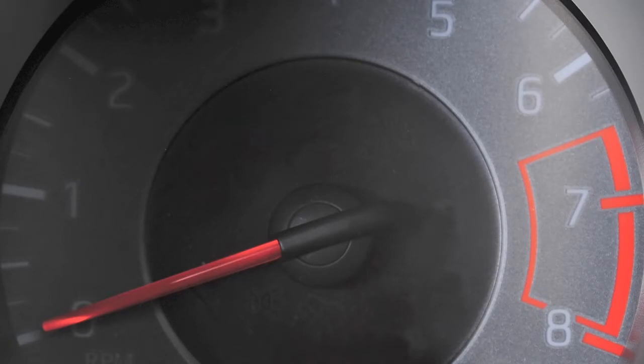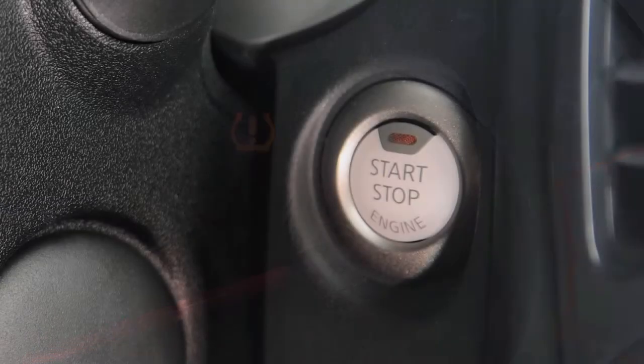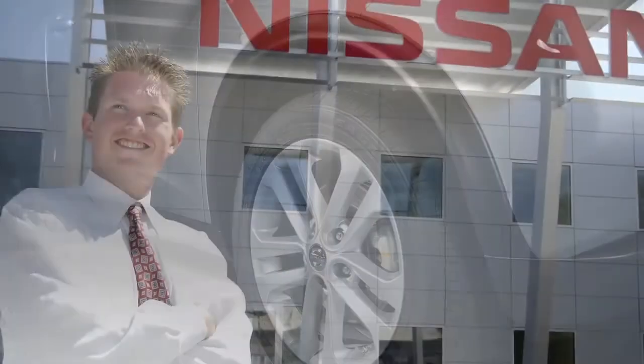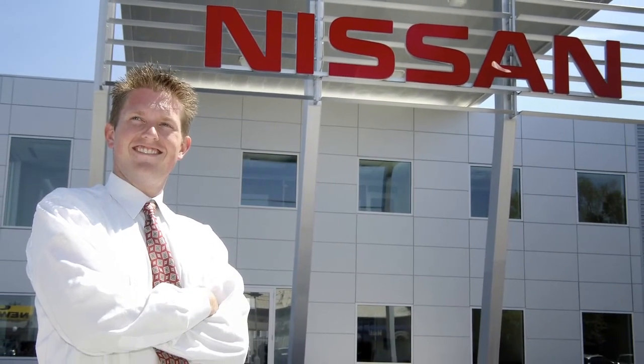If the low tire pressure warning light flashes for approximately 1 minute and then remains on after you turn the ignition on, the TPMS is not functioning properly. Have the system checked by a Nissan dealer.